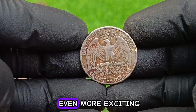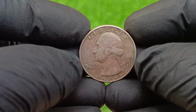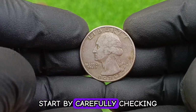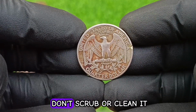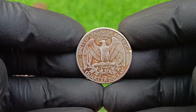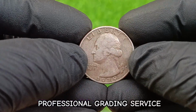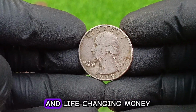What makes this hunt even more exciting is that you don't need to be a professional to start searching. All you need is curiosity, a little patience, and a basic magnifying glass. Start by carefully checking every 1979 D quarter you come across. Don't scrub or clean it. Doing so can reduce its value dramatically. Instead, keep it as is, dirt and all, and if you spot anything unusual, send it to a professional grading service. That step alone could be the bridge between pocket change and life-changing money.